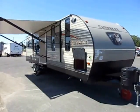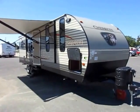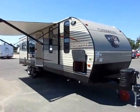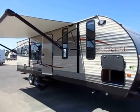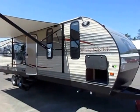274 RK Cherokee here at Haylett RV of Coldwater, Michigan. I think last year in the Cherokee series of trailers, this was our very best seller, and for good reason. There's a lot of good stuff going on here. With that being said, I personally believe that every single travel trailer is the best for a different reason. So why go with the Cherokee? Why the 274 RK? That's what this video is about.